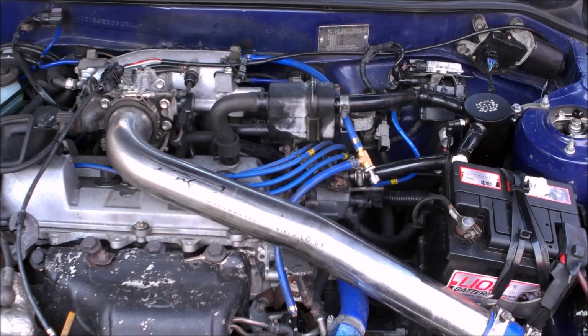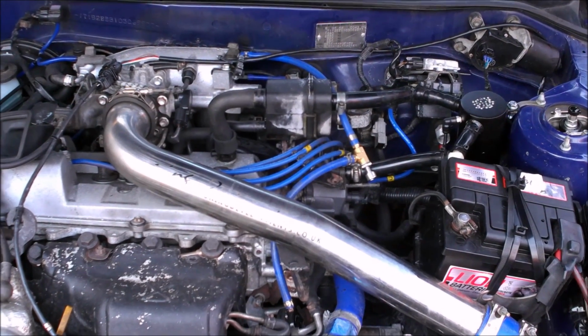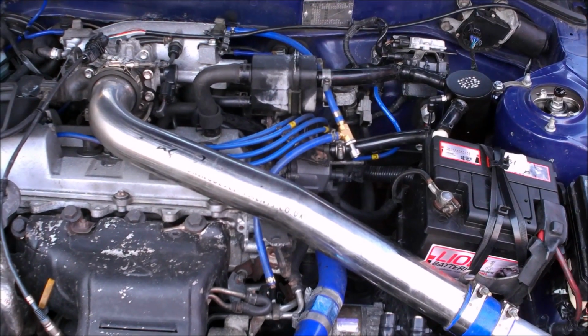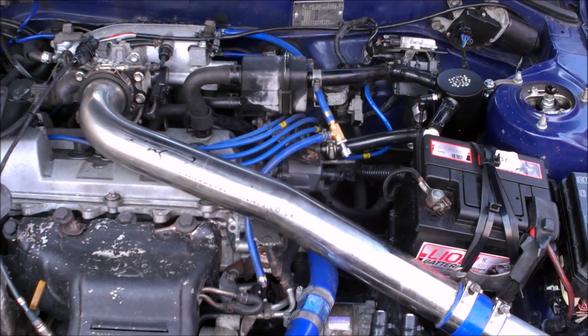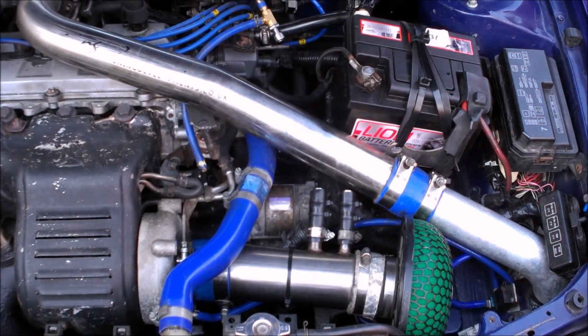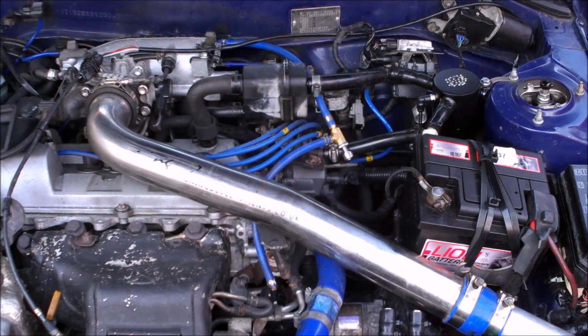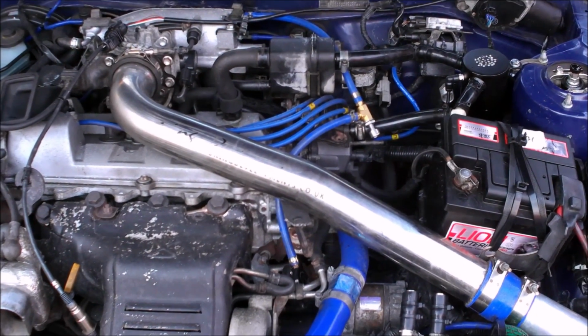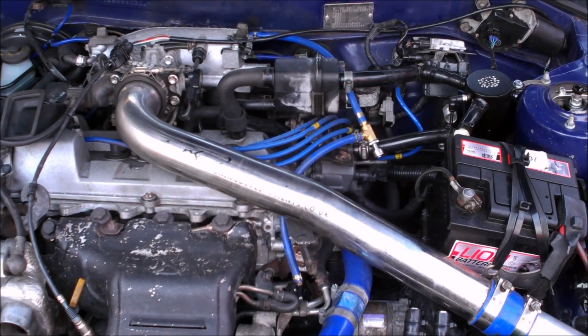And I timed it and checked it last night, and it holds boost fairly brilliantly now. Drops maybe 1 psi by the top end, so it holds about 14, and AFRs in the 11s, so all good, and I'm happy. The trouble is, it's not 17 as it was. It's not as powerful as it was, but the AFRs are safe, and that's the most important thing, because who cares if it's powerful if it's going to blow up in 5 minutes.